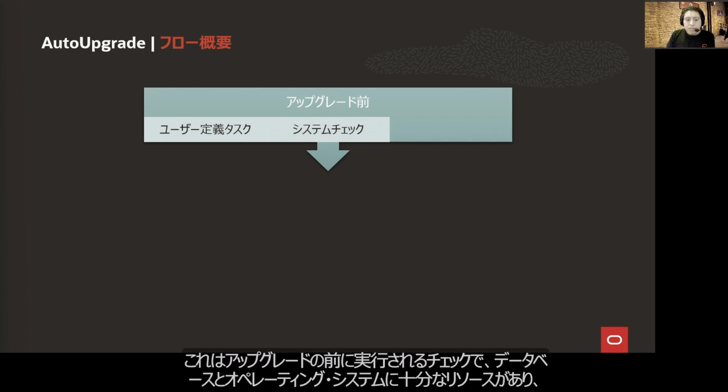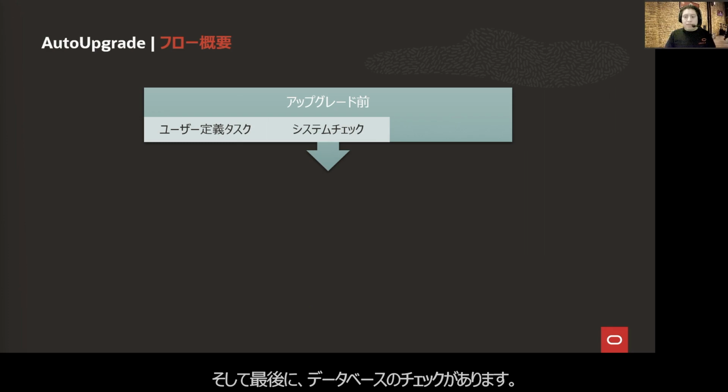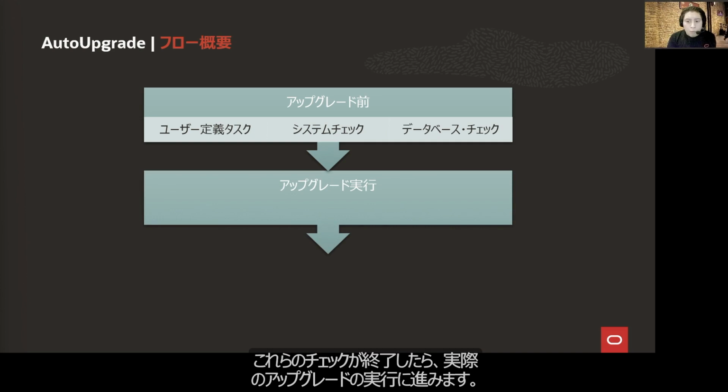These are checks that we run before the upgrade and that will ensure that the database and the operating system in general has the resources and the conditions to ensure that the upgrade will succeed. And finally, we have the database checks. These database checks will also ensure that the database is in a healthy state before performing the actual upgrade. Once these checks have finished, we will proceed to executing the actual upgrade.